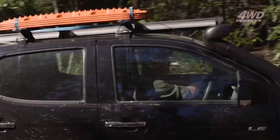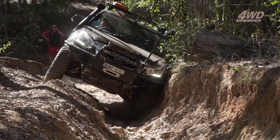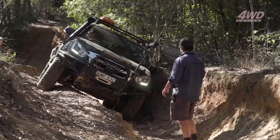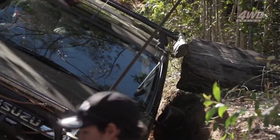My number one concern is going to be getting past this log to start with, but if I can get up on this bank. As you can see from the footage right there, that left-hand side, there's not enough room to even put a pack of playing cards. Brand new four-wheel drive, and I'm doing this. How good is it? You missed it by a country inch. The biggest tip I can give for an obstacle such as this, of course, is to have a spotter out the front.